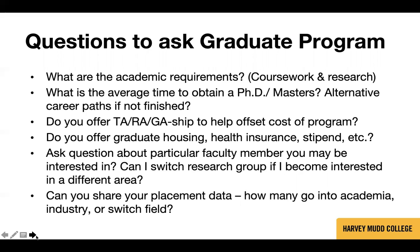This is important because let's say the program only has a PhD level and they don't have a master's degree, what does that mean? Like, if you have finished 3 years, but they don't have a master level, do you just leave empty-handed? So those are the things that you need to figure out before deciding if you want to attend.